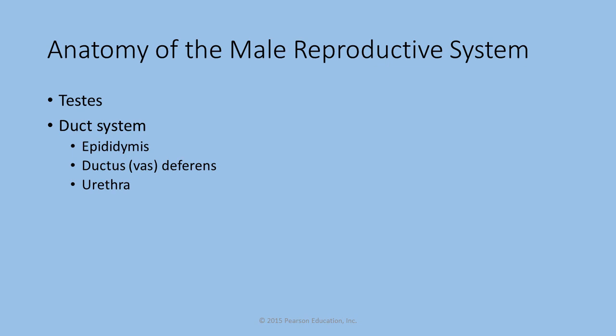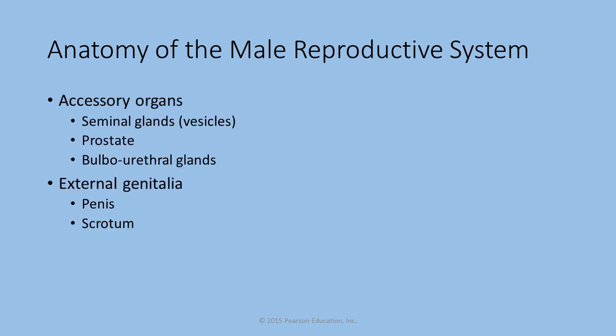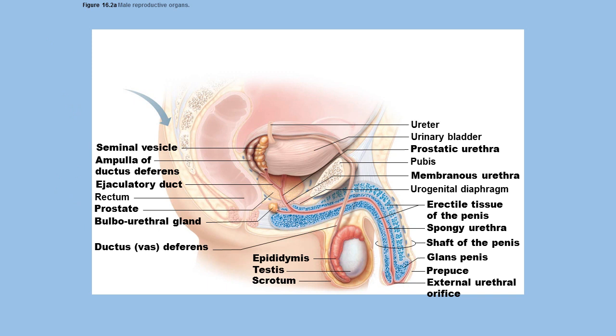And then you have this whole duct system, which is going to be comprised of the epididymis, the ductus deferens, also sometimes referred to as the vas deferens, and then the urethra. There are accessory structures or organs. There's 3 different glands: the seminal glands, the prostate gland, and the bulbourethral gland. And then in terms of external genitalia, there's the penis and the scrotum. I'll go back to that slide, I'm sorry.